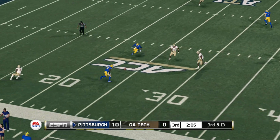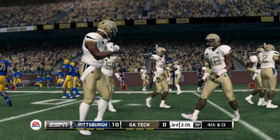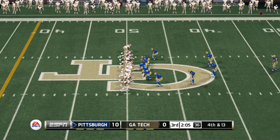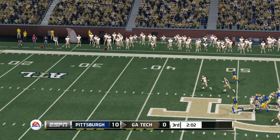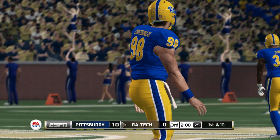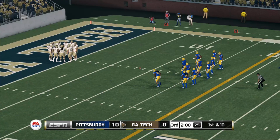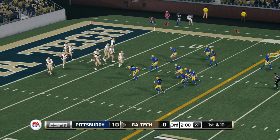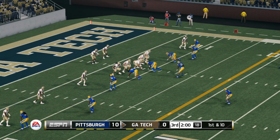Let's go. They can't connect. Incomplete. The defense looks like they're going to send in the cavalry on this one. He was able to deaden that kick perfectly, and he gives them a long field to work with. The last time this offense had the ball, it was three and out. Down two possessions, this offense has to step up and capitalize on this possession.